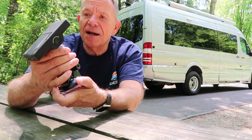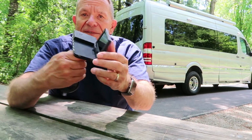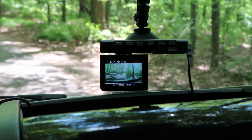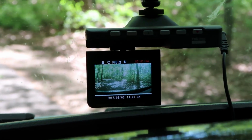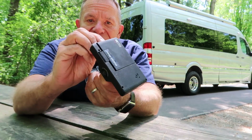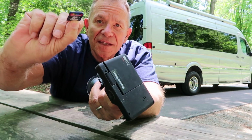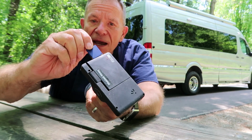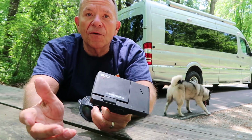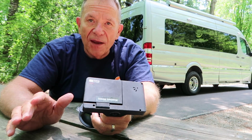It's very easy to hook up. The one I have, and most of them work the same, they have a little drop-down screen that works real well on it, so you can actually see what you're looking at from the driver's seat or from the front of the vehicle. It has a little SD card here. This is the memory card that records it all. My camera, and many of them, will record for as long as 12 hours. And that's really great because you can document the whole day's travel that way if you want.